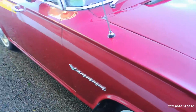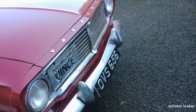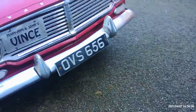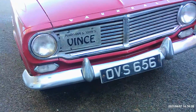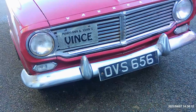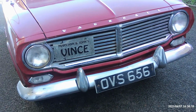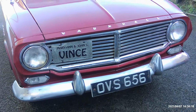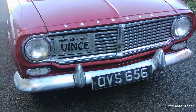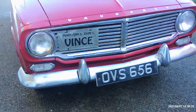One thing I've done, I've put the bumper back on again, and the reason for that being that I was a bit worried that the bumper irons coming out could actually cause a problem if someone was caught by them. And so anyway, the bumper's rubbish, but they'll do till we can get it re-chromed.